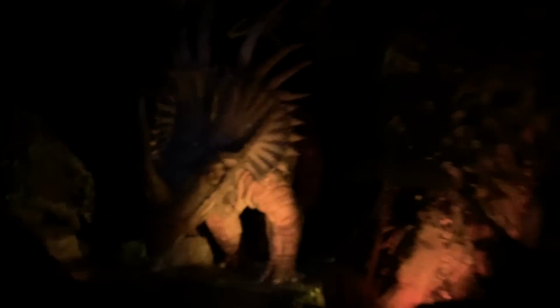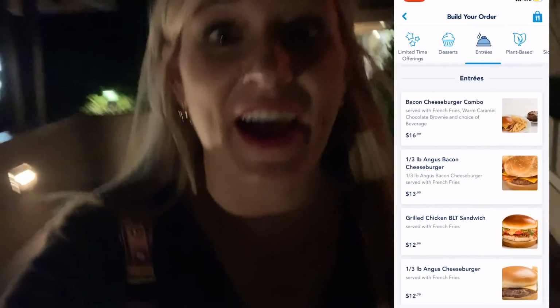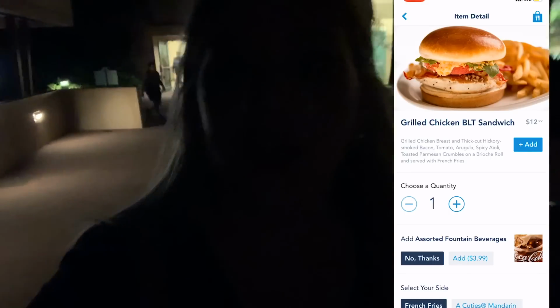Styracosaurus. Not our dino. Made it back from time traveling, and that Allosaurus or whatever eating another dinosaur reminded me I mobile ordered at Restaurantosaurus like 4 attractions ago at this point, and I haven't eaten yet. So I'm gonna go pick up my mobile order over there right now.